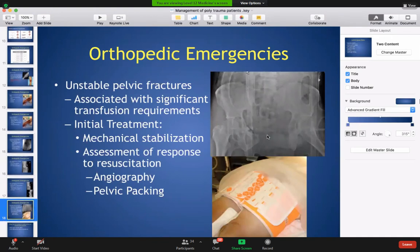This is an open book pelvic fracture. You can see they close it down with a binder to decrease the volume. And as we mentioned, resuscitate the patient. If there's no response, maybe you should consider sending him to the OR for XLAP, open the belly and look for bleeding, or send him for angio to do embolization.